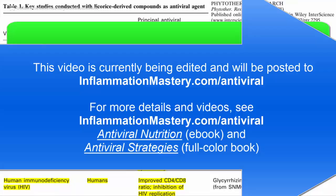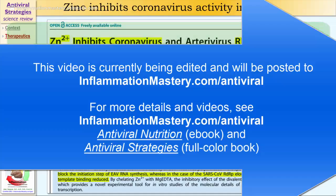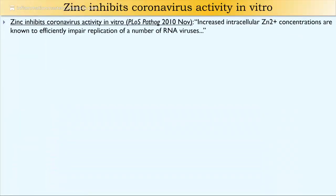Now let's change topics again and focus in on zinc for inhibiting coronavirus activity in vitro. So in vitro means like test tube study, basically, sometimes using cell cultures. So I'm going to focus in on some of the clinical aspects of using zinc in the prevention and treatment of acute infections. The authors of this study stated increased intracellular zinc concentrations are known to efficiently impair replication of a number of RNA viruses, and as I've said before, coronavirus is an RNA virus.